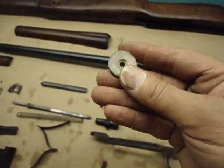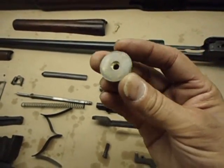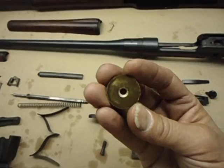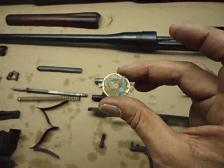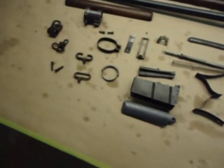The disc has no markings on it whatsoever. I mean, it looks like it's been in there quite a while, but it has no markings. So, I mean, it probably is the original disc. Just surprised it has no markings at all, but it sure looks like it's been in there a while. So, overall, I think we're basically there.